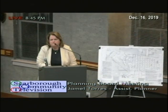What's the width of the space that you're showing, the pervious space between the edge of the paved line and the property line between 6 and 7? It looks very narrow. The width of the space between the edge of pavement and the common lot line between 6 and 7? Right here. Yeah, right there. It's about a foot.